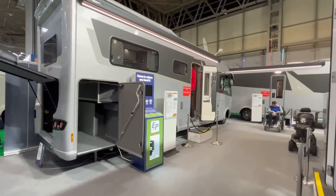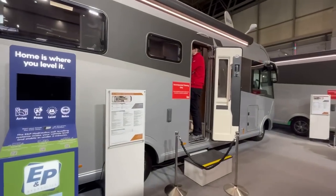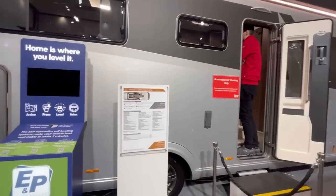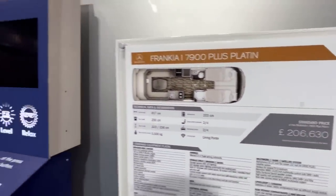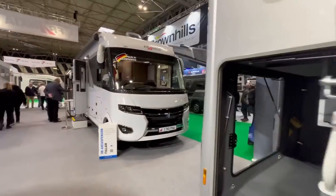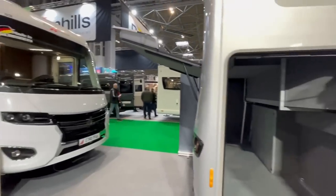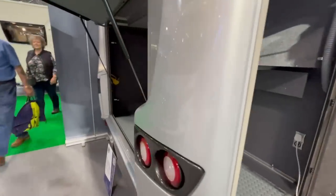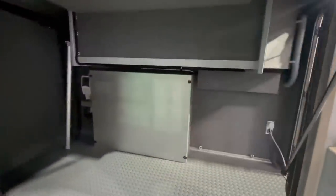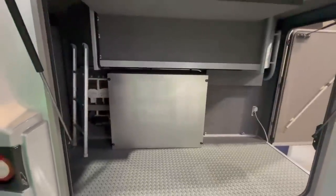Is it Frankia? Have I pronounced that right? Frankia, nice big motorhomes. Company, viewing only. There's your prices. Whoa. Made in Germany. Nice, well-built motorhomes. Look at the garage on this. I mean, that's huge. There's all your electrics behind here by the look of it. But yeah, lovely, that. 206 grand though.